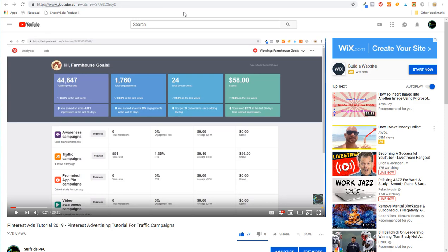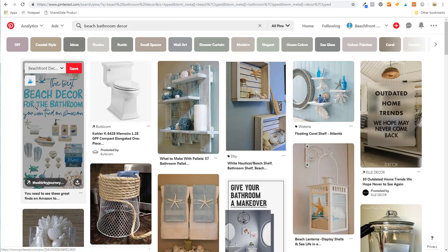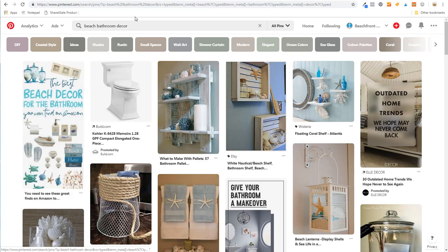So if we come over to our previous example here with beach bathroom decor, let's say the person who owns this pin promoted it, put $50 behind it. They get a bunch of saves, they get a bunch of clicks back to their website. It's going to continue to rank high in the Pinterest search engines because this pin has a lot of saves and people are going to continue to keep saving it more and more. So sometimes Pinterest ads can help amplify your pins. And if you're using some of the top keywords related to beach bathroom or beach decor in general, you're going to continue to grow your profile and people are going to see your pins much more often, even with a small budget.